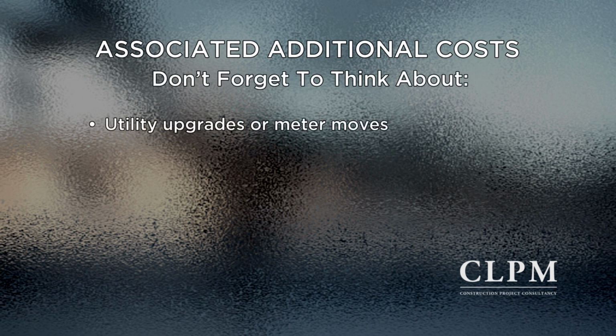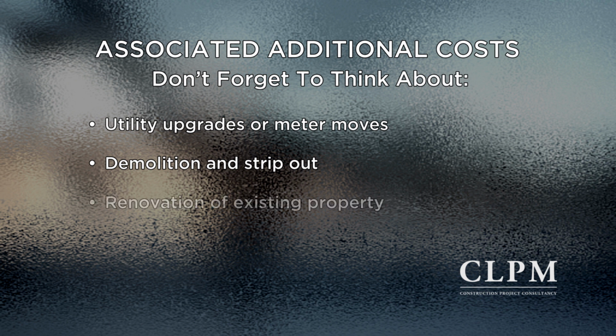The second heading is that there will be other expenses which may not be directly related to your architectural design or building works. These are costs that could crop up before or during the construction phase. Here we mean things like moving or upgrading utility connections, demolition works of any existing structures, stripping out, including asbestos removal, site clearance, for example removing trees, rental of possible storage units, landscaping works, redecoration or renovation of any existing areas, project insurance. And remember, if it's a major project, you need to budget for living expenses during the construction works if you need to move out.